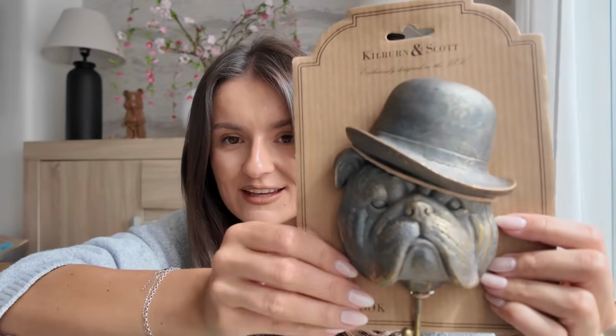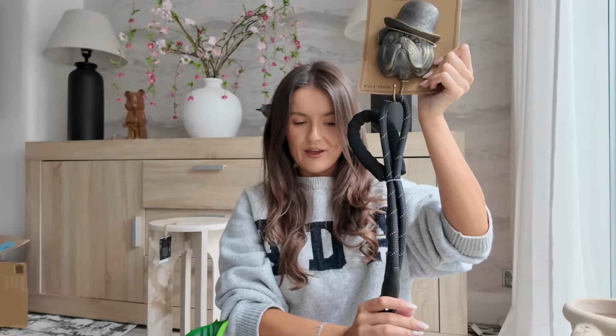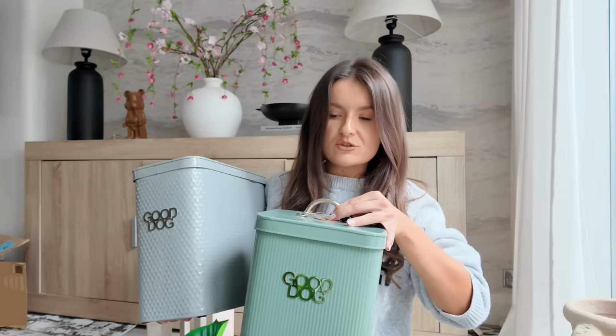It was £5.99, this bulldog wall hook. And then I went to Home Bargains and bought a lead as well. You've got to think of everything you use. It's as if you've just moved in, which I love. And then I also bought these, which are going to go on the worktops. And again, it's that blue turquoisey gorgeous colour of the cabinetry, which is the same as in the kitchen, so it sort of runs through.